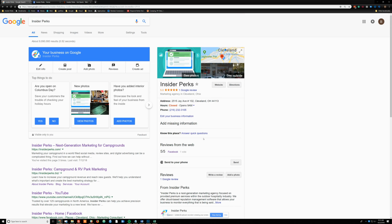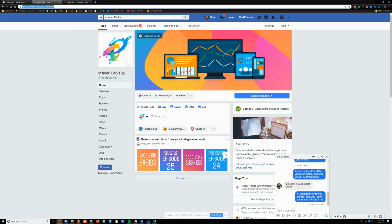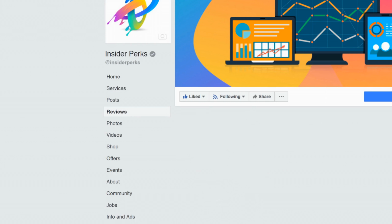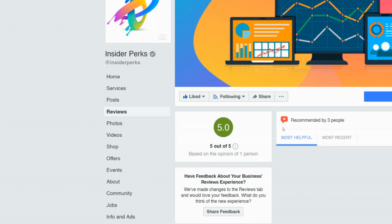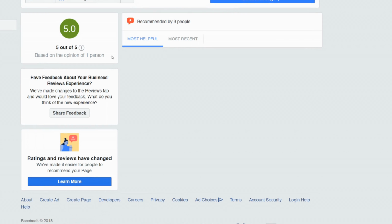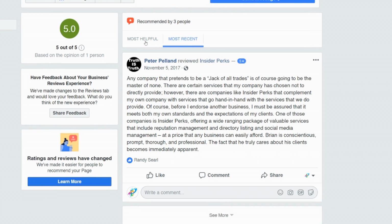But that's really all it takes. You can see it also aggregates reviews from other places. So we can jump to our Facebook page here. Same type of thing. Facebook has recently switched from reviews to recommendations, but we'll go ahead and go to that reviews tab here that still appears on some people's profiles. And you can go to most recent here.